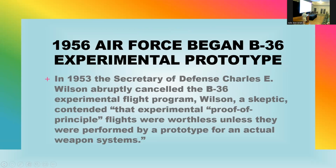In 53, the Secretary of Defense abruptly canceled the B-36 experimental flight program. It's interesting that he said you shouldn't create a proof of concept vehicle if it's not going to be an operational vehicle. And here's where Rickover jumped the gun and said, we have to put this on a submarine or a ship. You have to build it exactly like it's going to be on the submarine. And the Air Force said, no, we just want to see if we can do it.